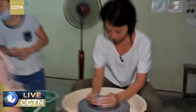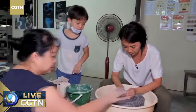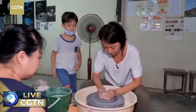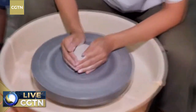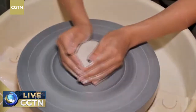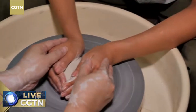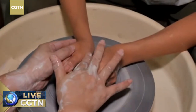You have your elbow on the ball. On the tray, yes. On your leg will be better. Make sure that your hand doesn't move when it spins. So, a little bit faster, your hand, your feet. So try to bring the clay up, yes.